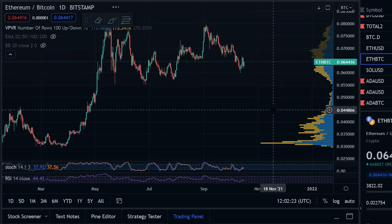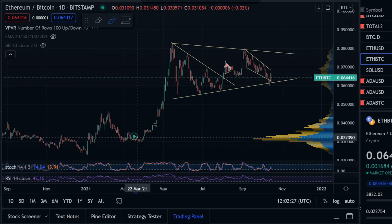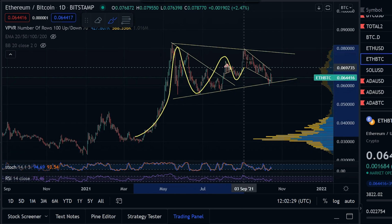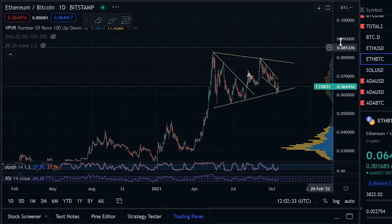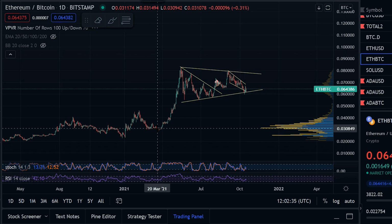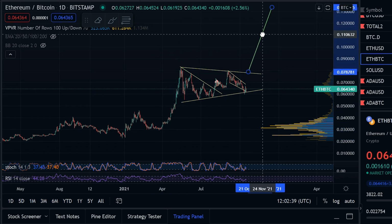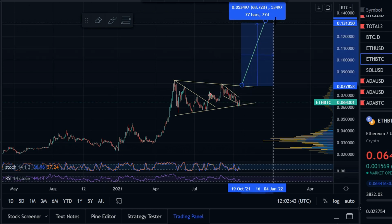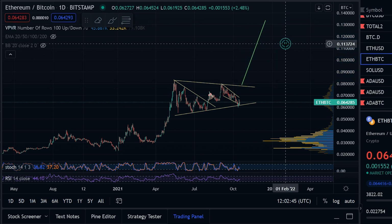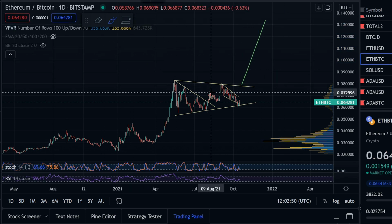This is also supported by what we're seeing on the Ethereum Bitcoin pair. As you all know, we have been seeing this massive possible bullish pennant forming, in which if we were to break out to the upside, there are absolutely insane price targets here. I mean, if we take the distance of our flagpole and just apply that to wherever a potential breakout could be, I mean, we can see an Ethereum Bitcoin growth of over 71.5%. And I do believe that this is, again, well within the realm of possibility.